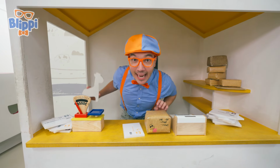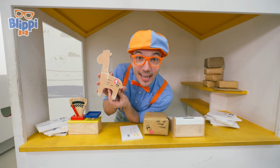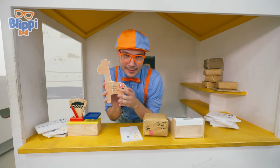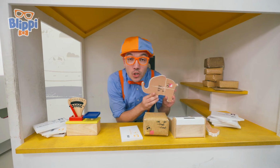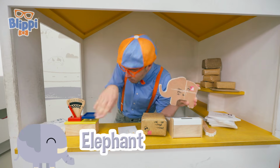These packages are animals. Whoa, look. This package is a giraffe. It has a really long neck. Well, this is a fun package to send. And no way! Do you know what kind of package this is? It's an elephant!